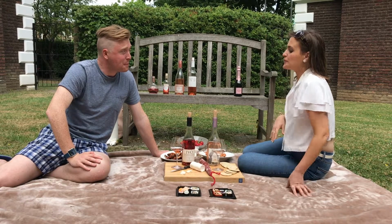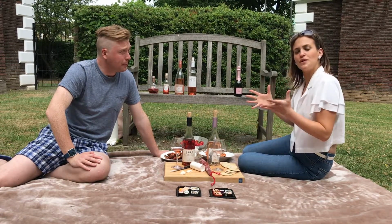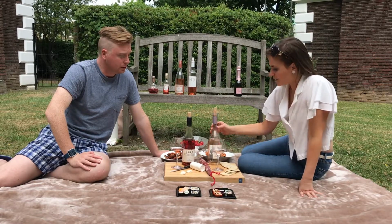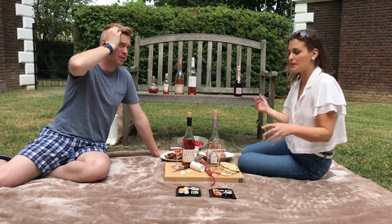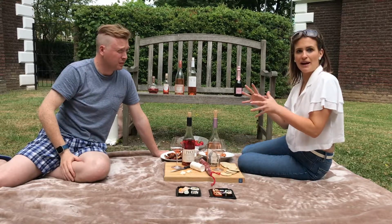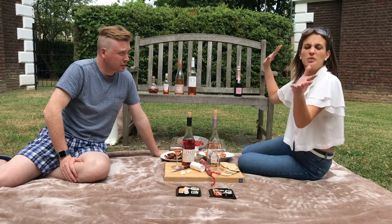So following on from your dry, elegant, fruity rosés, I thought I would choose 2 examples which are kind of the top of their own game. So next to me I have Rock Angel, which is basically the big brother to Whispering Angel, which is a very popular Provence rosé made by Sacha Lichine. And for this you pay slightly more.